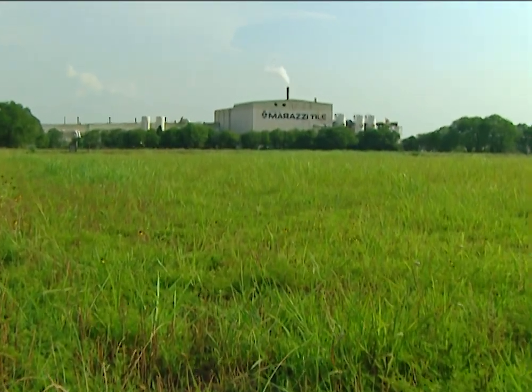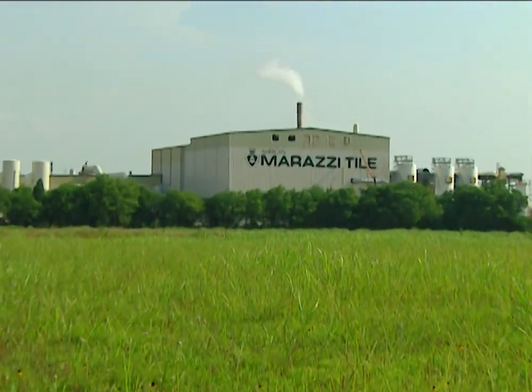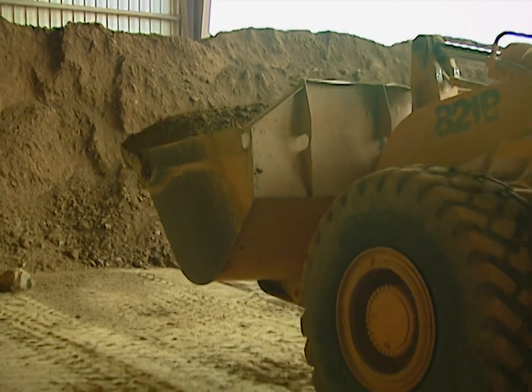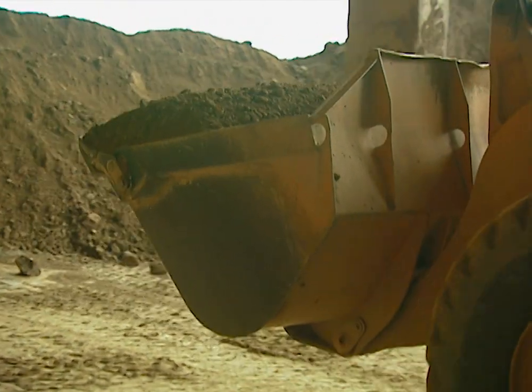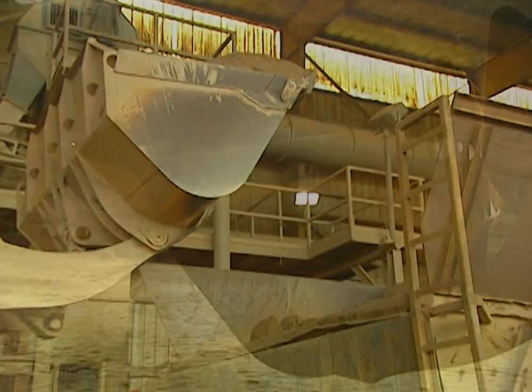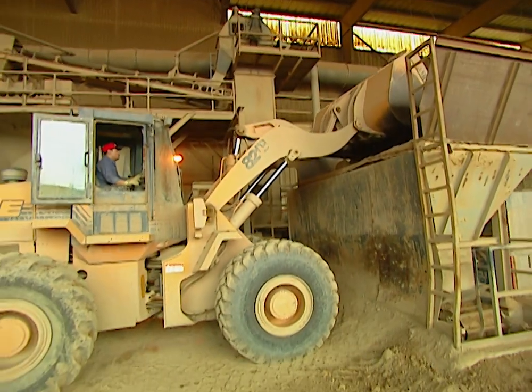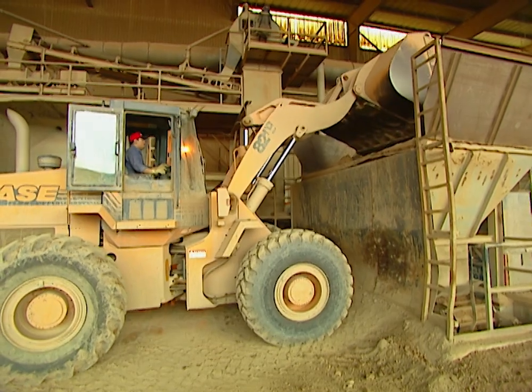The American Marazzi Tile Factory was built in 1982 in Sunnyvale, Texas, about 20 miles east of Dallas. This site was chosen for its abundance of high-quality clay. More than 5,000 tons are used each day. The raw materials needed to make ceramic tile include clay combined with various amounts of sand, calcium, and water.